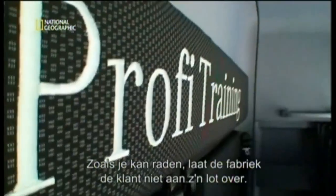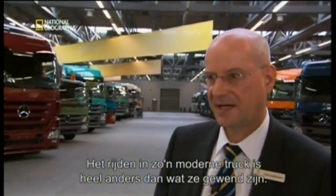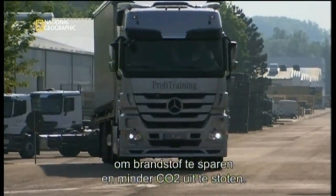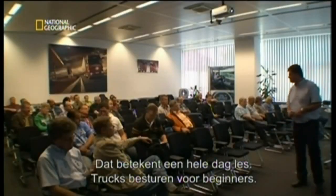As you might guess, the Wörth plant doesn't just turn the customer loose to fend for himself. Driving modern trucks is very different from what most drivers learned years ago. The most important aspect to my mind, actually, is the economical use and proper handling of our trucks in terms of saving petrol and CO2. That means a full day of class. Truck driving 101.